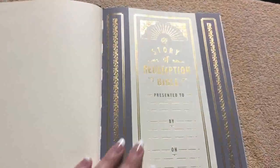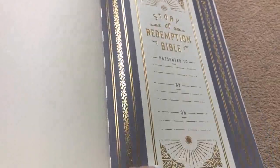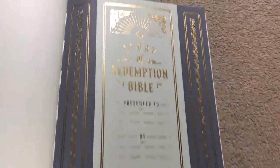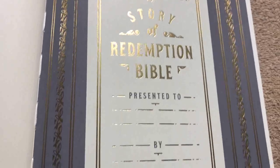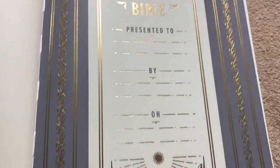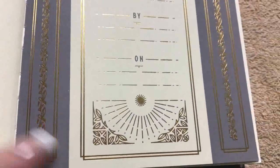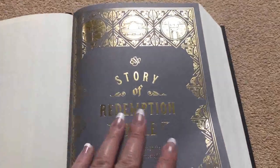Then we do have a couple pages of blank cardstock, so you do have a little bit of space for notes. And then we get into a really pretty, nicely done presentation page. You can see the gold on that, so that just looks really pretty. So I'm going to pan down this so that you can see the whole thing. And on those outer edges, it's kind of a bluish gray color, but really nicely done. And then in the center here, we can see our stitching. So nice sewn binding. So this Bible is going to lay flat for us right out of the gate. So that makes it really nice.